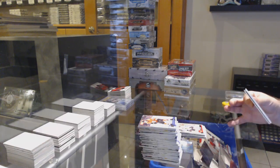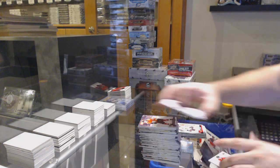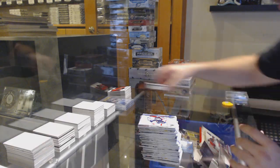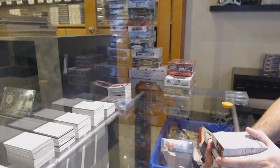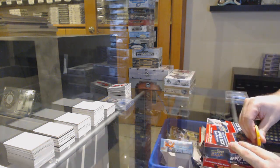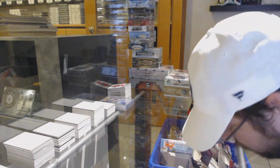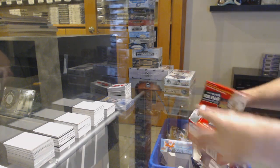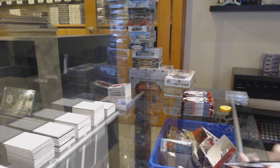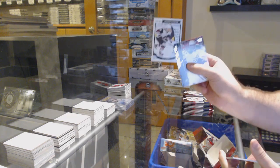Bodker Retro for the San Jose Sharks. We've got a Portraits Rookies of Jacob Chychrun for the Coyotes. Marky Rookie Rainbow of Buchnevich for the Rangers. We've got a Larsson for the Anaheim Ducks, Young Guns. Werenski Marky Rookie for the Blue Jackets. Marky Rookies of VC for the Rangers.